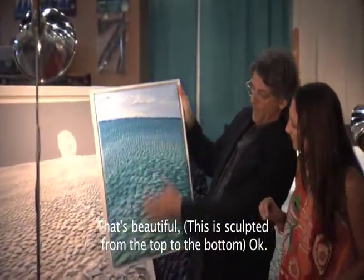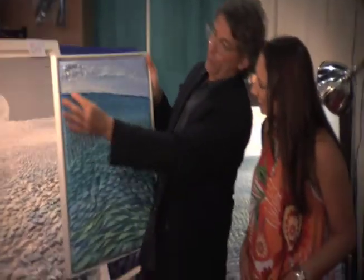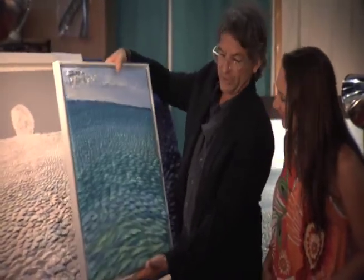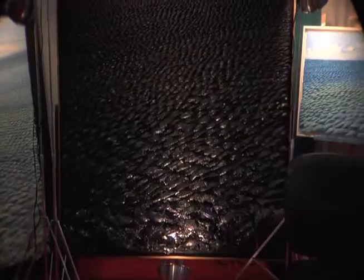Sculpted from the top to the bottom. One panel is put on, one wave, as we might call it, is put on one at a time. Wow. This piece takes 12 hours to accomplish. The piece behind us here, which is 6 feet by 5 feet, took 5 months. It has well over 7,500 strokes.